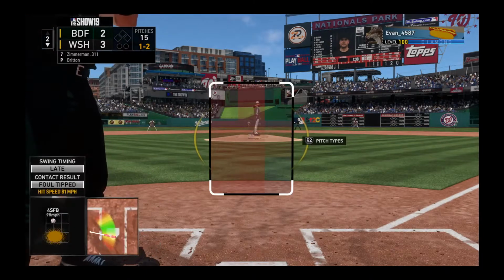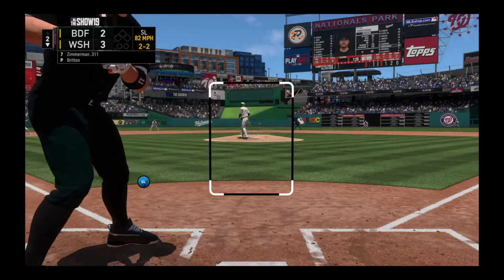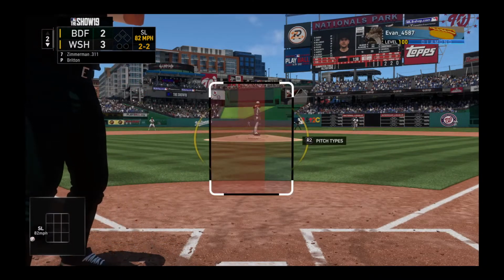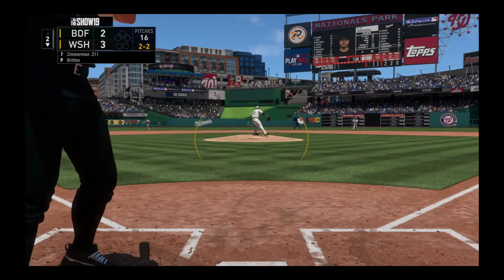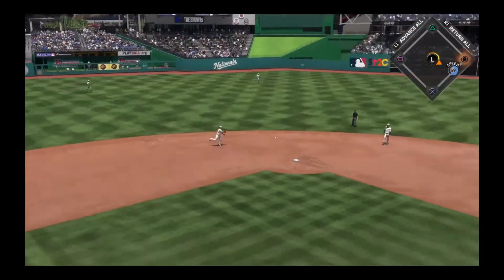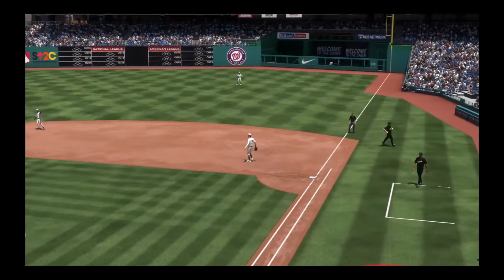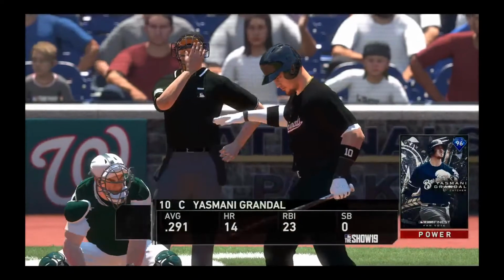Fouled off. Here he comes again, 1-2. To 2 balls and 2 strikes now. The classic back foot slider right there with 2 strikes. Usually gets a ton of swing and misses. Nice layoff right there. Fight for another pitch. On to first, so a good bounce back pitch there as he gets the ground ball for the first out.